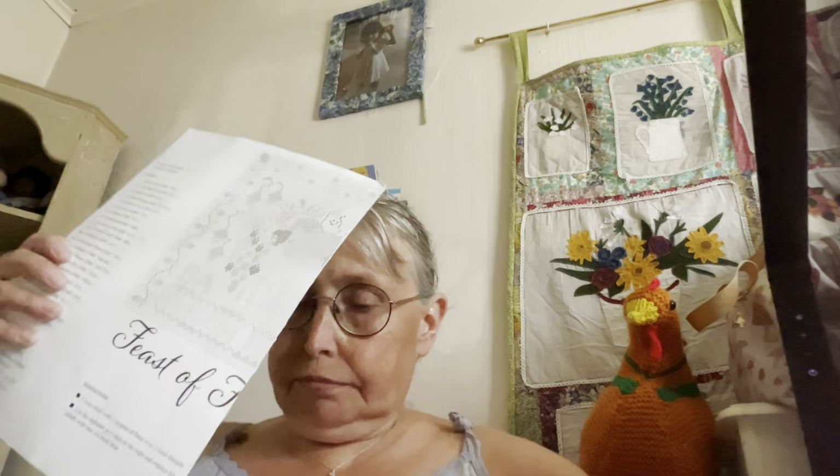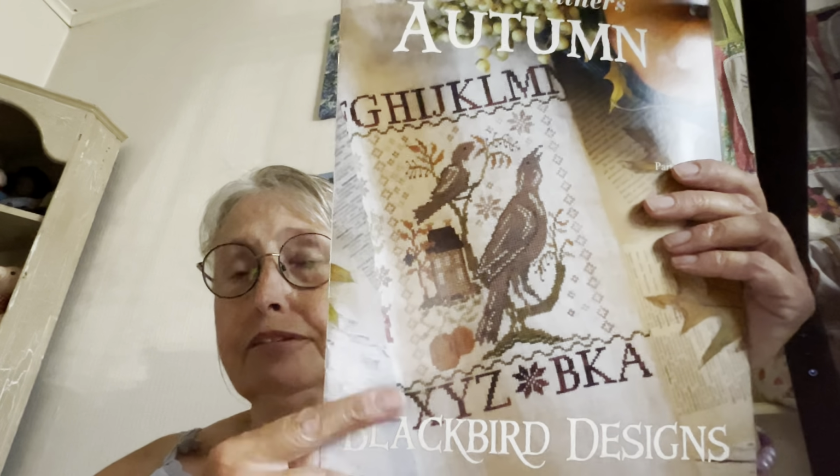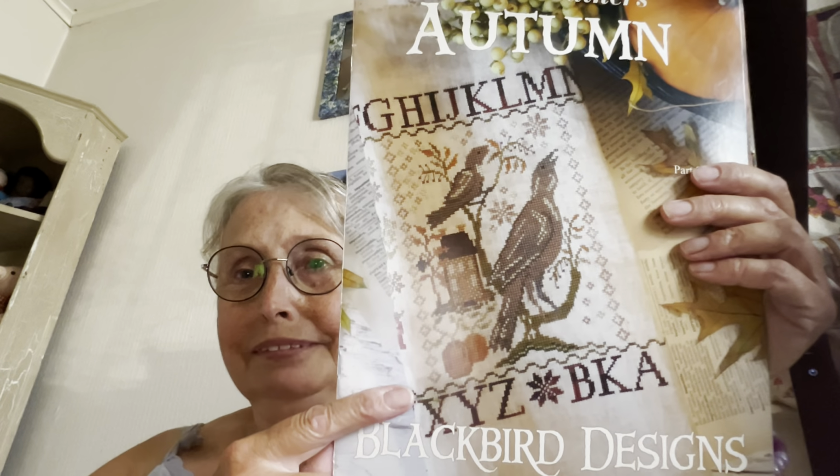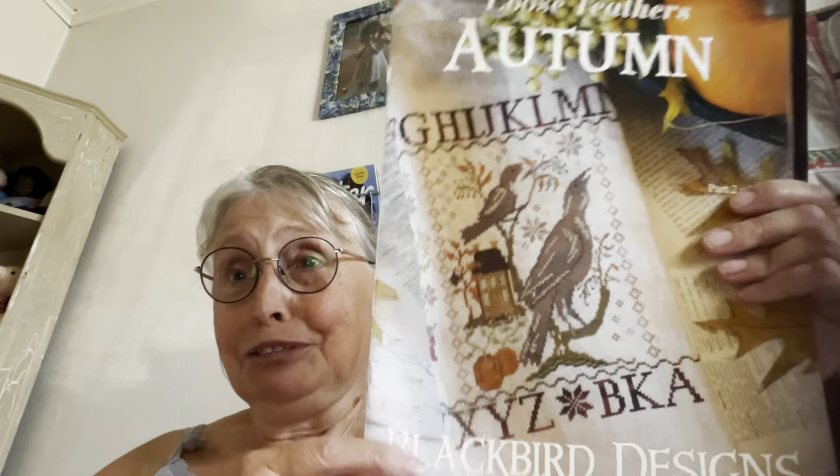Just show you this. It's a lovely little toaster. Got a unicorn on there. Oh, wrong one. I'll show you that in a minute. So I have got the set of these, which is summer, autumn and winter. This is the autumn one, by Blackbird Designs. This is obviously the one I'm working on right now. And I thought, how good timing for when we're actually going into autumn. I'm just doing some now.